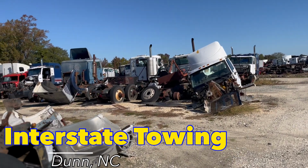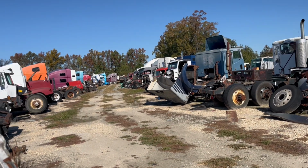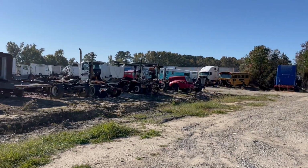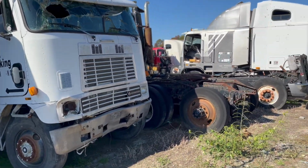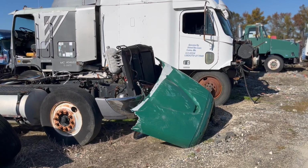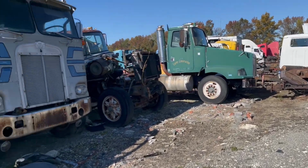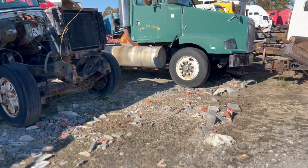So the first thing I did was I went down to a couple of junkyards. This one is Interstate Towing out of Dunn, North Carolina, and they have a really large scrapyard of old trucks and stuff. They definitely have Cabovers here. Just hoping to find a Cabover Freightliner with a good shift linkage in it so I can get that piece that I need. So far I've really seen International, Peterbilt, Kenworth.